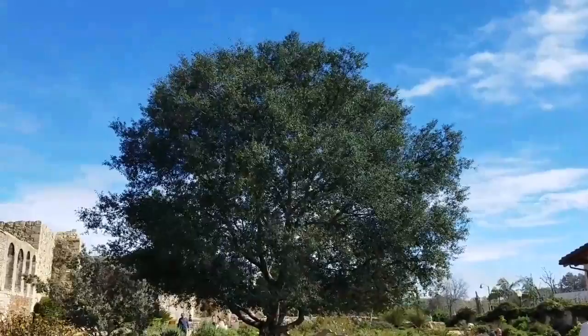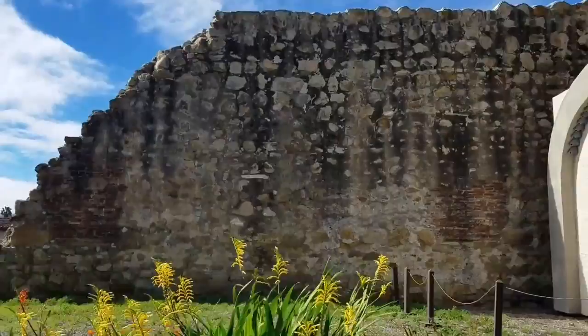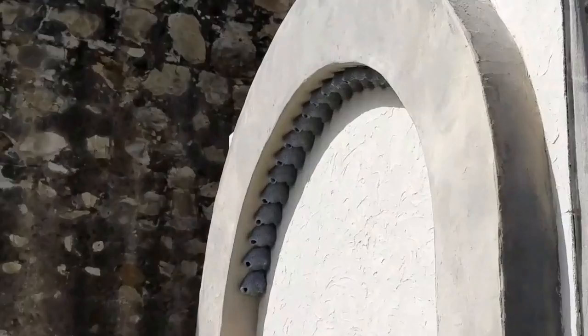All right, we want to now look for the cemetery. This is the backside of the ruins. Oh, I see. I was wondering what that was. You see all these nests. Interesting.